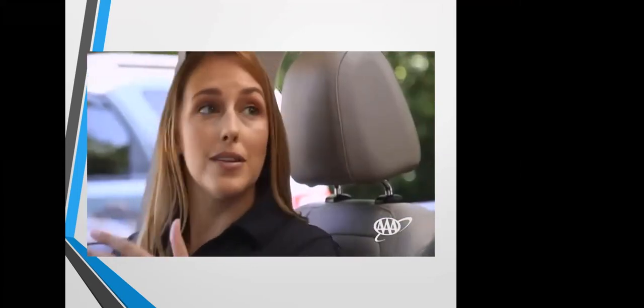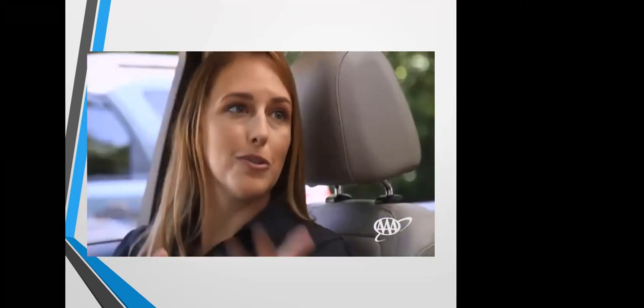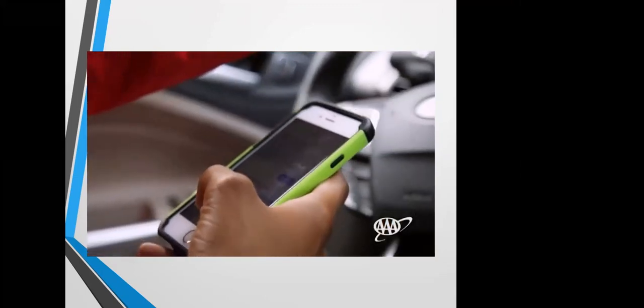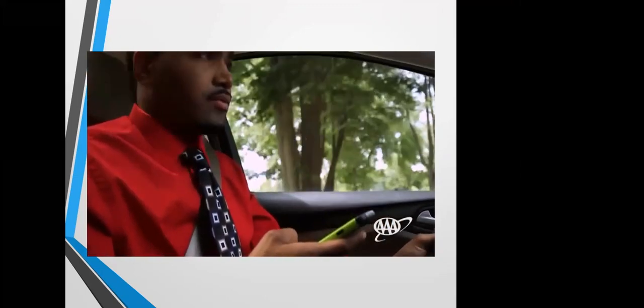Okay, stop. What I see is you're not fully engaged in your surroundings. You're still distracted by the text. Yeah, you're right. I was. Our latest research found that mental distractions can linger for as long as 27 seconds, meaning even after drivers put down the distraction, they're still not fully engaged in the driving task.